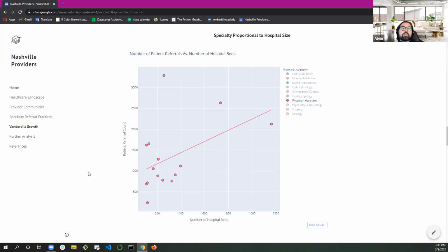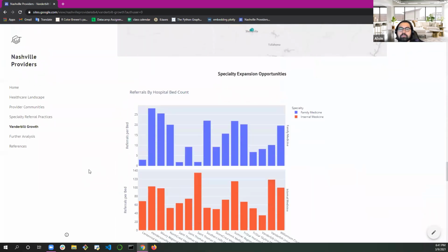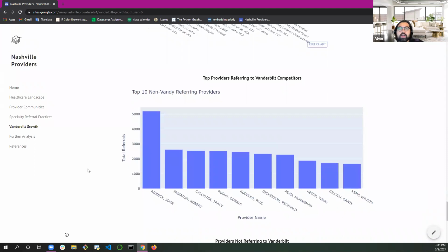So the next thing that I'll be passing it on to is Stan, as we get even more granular with our analysis, going from the classification level more into the NPI and the individual provider level. So he will highlight some individual providers who are high volume Medicare patient referrers who do not have any referral relationships with Vanderbilt University.